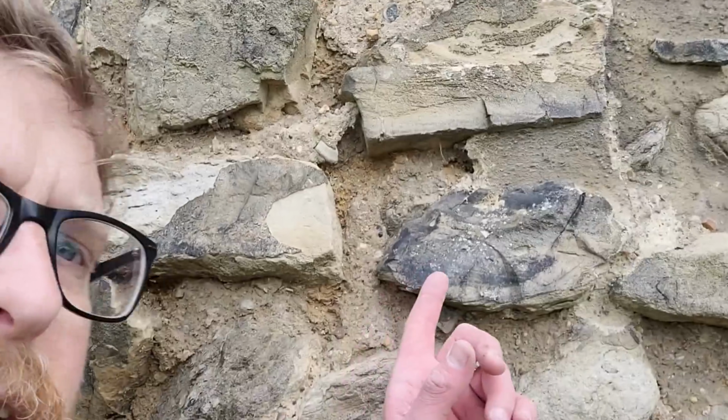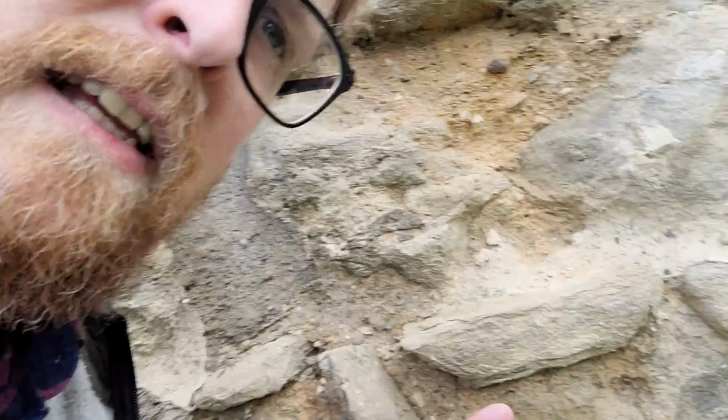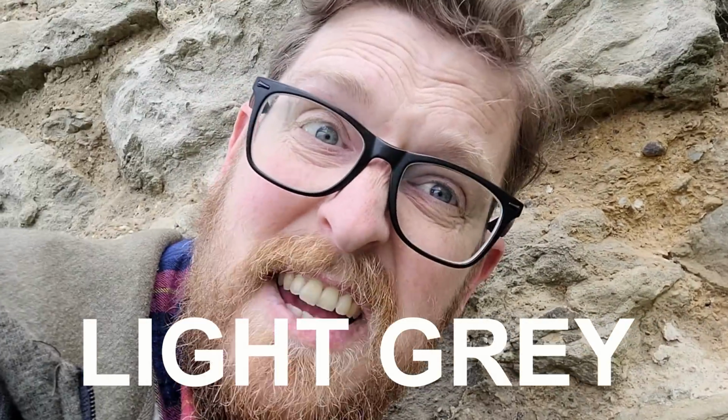Look at these bricks. They're all different colours, and I would have assumed, because it was the olden days, that they would have all come from the same sort of place. Let's have a little look, shall we? It's black. It's a black brick there. That one's yellow. This one's like a light grey. But when we zoom out, there, it all comes together.